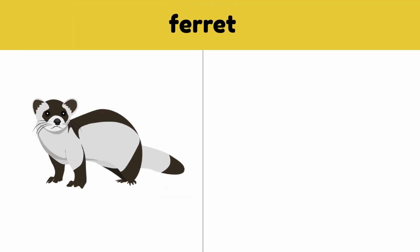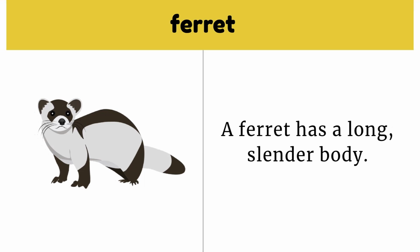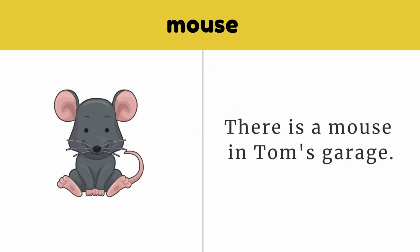Ferret. A ferret has a long, slender body. Mouse. There is a mouse in Tom's garage.